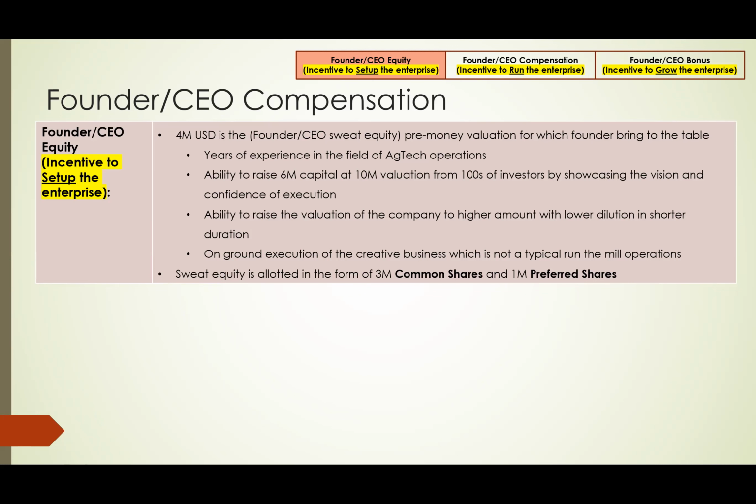So the company is currently valued at 3 million, with no equity coming in. It's all the sweat equity. The current value, pre-money valuation of the company is 4 million, capital raise is 6 million, and the post-money valuation of the company is 10 million. No, I didn't get it. Like the current valuation is 3 million? 4 million. 4 million. Right.